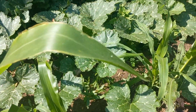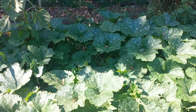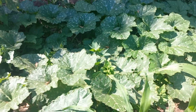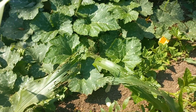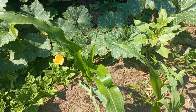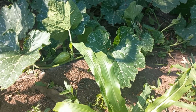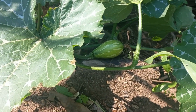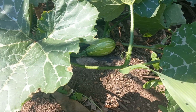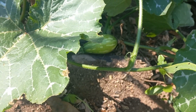More maize, mealies, and there is another pumpkin plant that is also spreading throughout the garden. But we don't mind it spreading as long as it gives us a lot of pumpkins. We will be happy. And this is a giant pumpkin. I do not know what type it is. We got it from a friend and we just kept the seeds. And look at that. That is a pumpkin. And I think it has more than one. Some of them are underneath the leaves there.